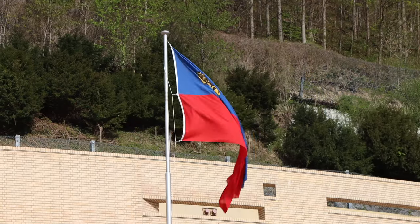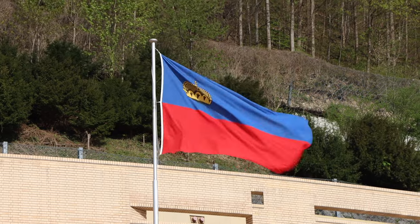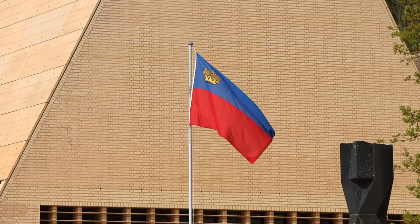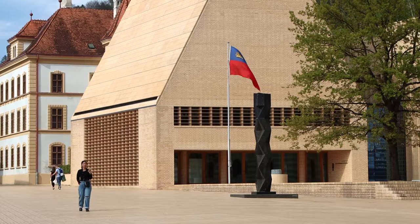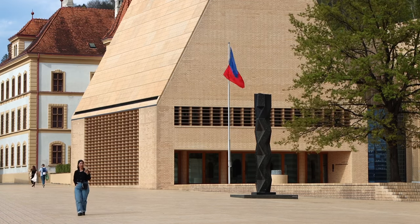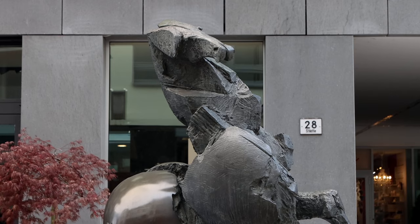The prince's golden crown is affixed to the nation's flag, which is flown with pride in the square. The crown was added after learning that Haiti had adopted an identical blue-red flag. This brings us to yet another unique aspect of Liechtenstein. Really bizarre artworks, installations, and monuments.